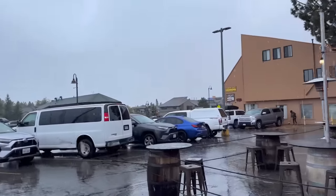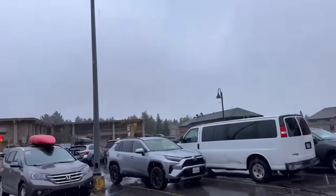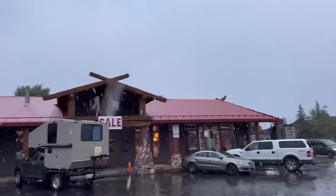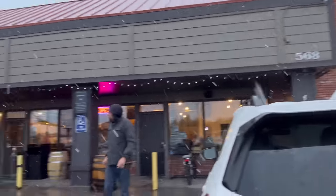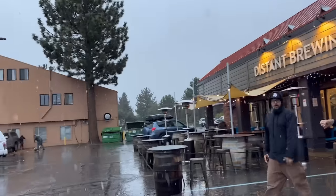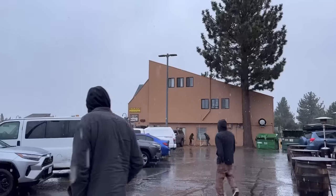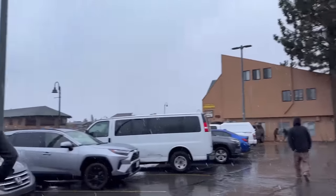Everybody. All right guys, so here we go. It's not really sticking, but it's definitely clumping down. Dan, they tell you, not me.